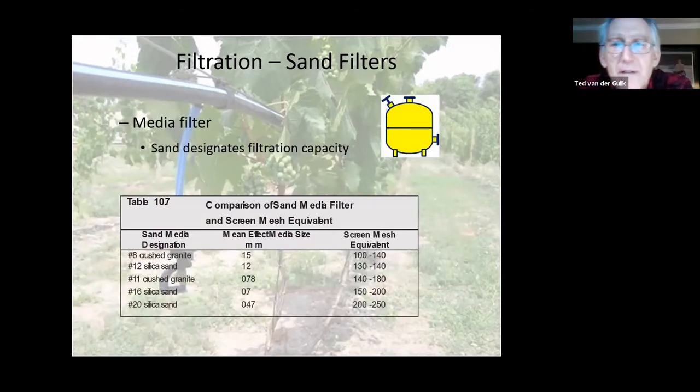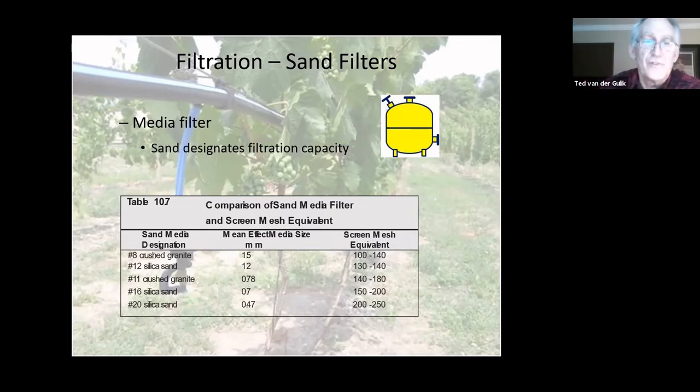A couple of things you need to be wary of. The sand designates the filtration capacity. Number 16 silica sand, which is very common here in BC, has a mesh equivalent of 150 to 200 mesh. Number 11 crushed granite has also been used, at 140 to 180 mesh. You cannot use swimming pool sand. People who have done that have caused a big problem in operating their system. It doesn't do a good job. You need to get special sand designated for a sand filter for agriculture. That's one of my recommendations for sure. Then pick the sand that you think is the equivalent mesh that you want to filter to.